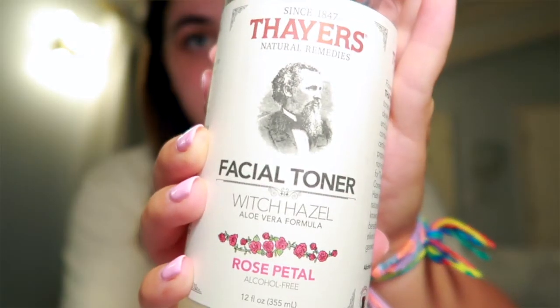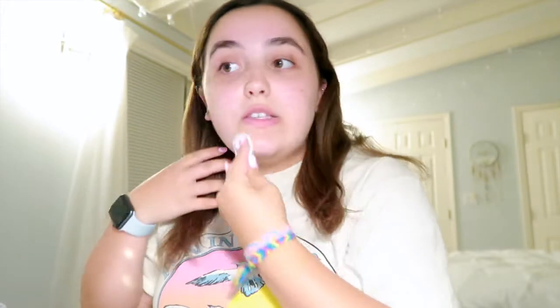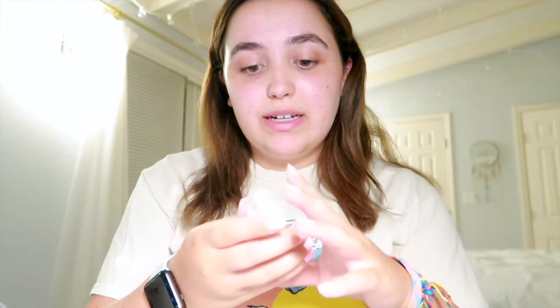So we're back in my room, and this is where I pretty much do everything else besides washing my face. Once I'm done washing my face, I will take my witch hazel, and I will just use it on a little cotton round, and I just pour it on there. After you wash your face with a cleanser, the cleansers can be kind of harsh, so you just want to use some type of toner to help restore the pH balance in your face, is what I've learned.